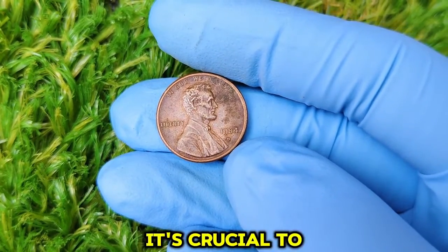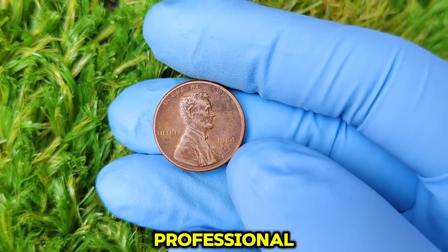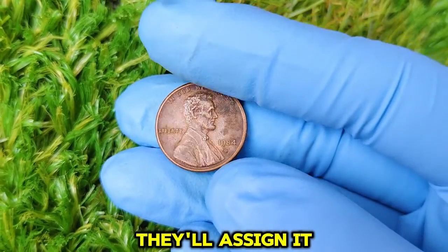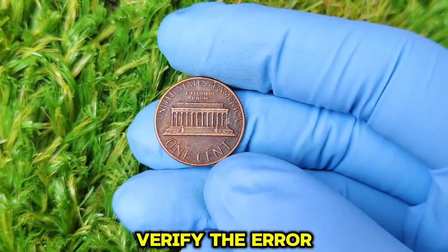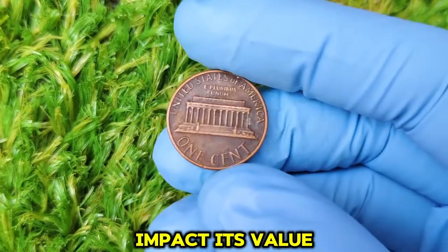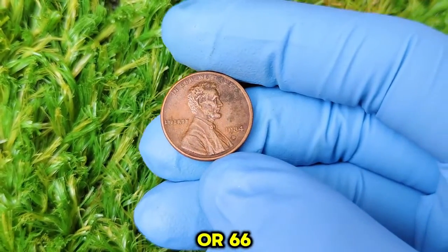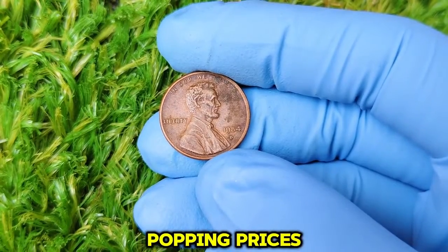Also, it's crucial to have your coin graded by a professional coin grading service like PCGS or NGC. They'll assign it a grade and verify the error, which could significantly impact its value. Higher grades, like mint state 65 or 66, are what bring in those eye-popping prices.